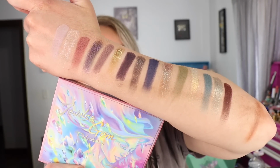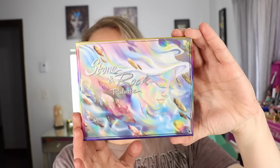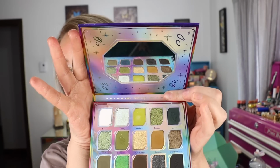So that one there is the Jewels and Gem palette right there. And I've got it on my eyes today again. The other palette is called the Stone and Rock palette, and I love this color story too. It's pretty strong on greens. And this guy has got 0.56 ounces of product, so just a little bit more product, and this one is made in China as well. It's got a little bit deeper kind of jewel toned packaging compared to the other one. And then you've got your mirror in there.